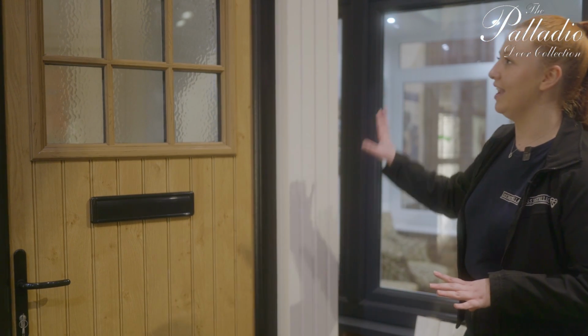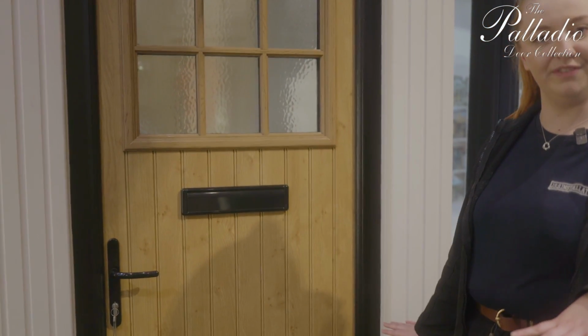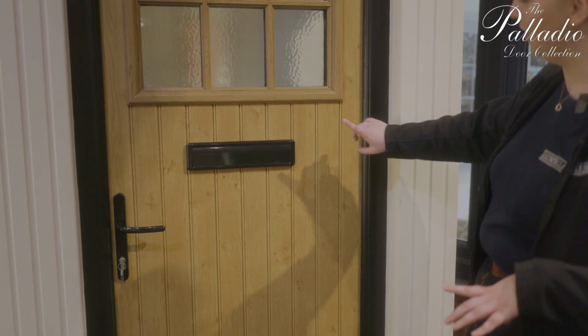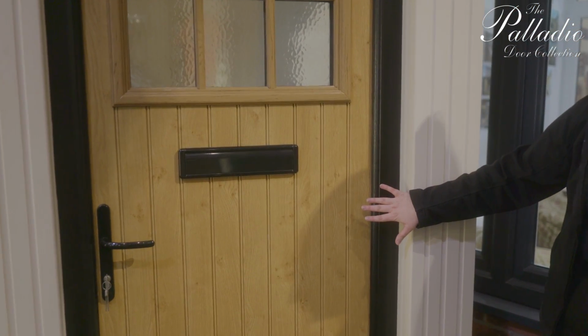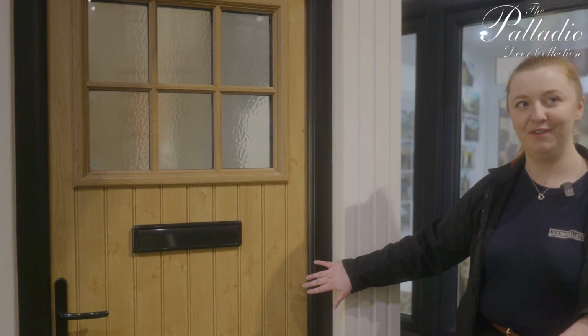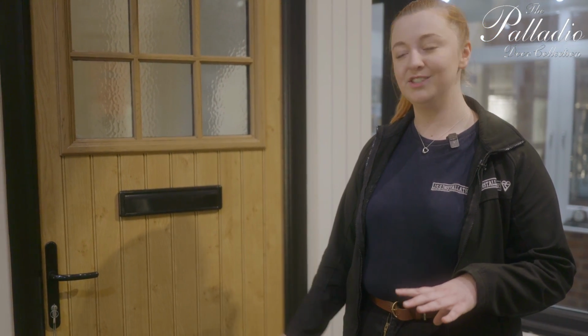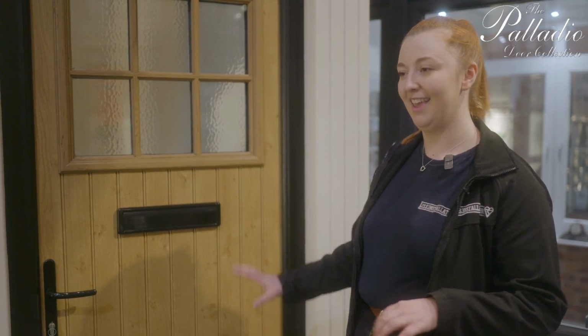So if you come and have a look over here, this is the Palladio Dublin in Irish oak. It's one of our best sellers. As you can tell, the grain texture truly looks like a wooden door, minus all of the upkeep and pretty much the aggro involved in having a wooden door. You've got a double rebate on the internal, so your U values on a Palladio door are market leading, far superior than what you can ever achieve with a window.